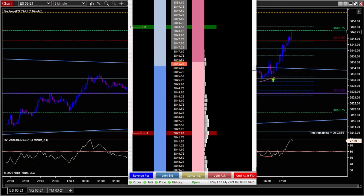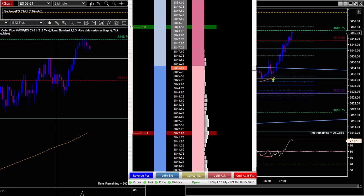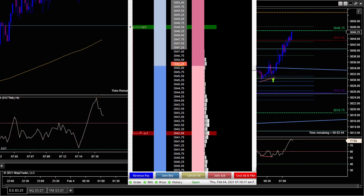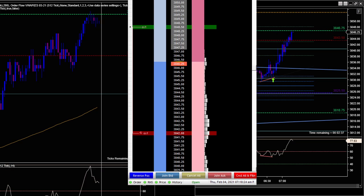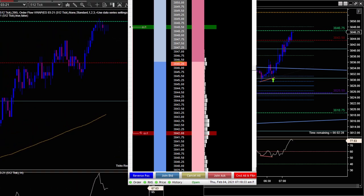So we do have this previous ledge right here, which is right about 45. Ideally, we would not want to break that, and we would want to, again, push up here to make a new high and a lower high on 512 tick to get that divergence reversal signal. So I'll have to keep an eye on that.